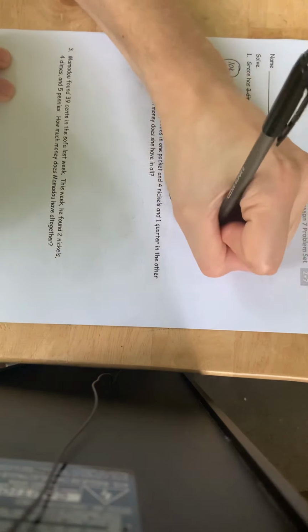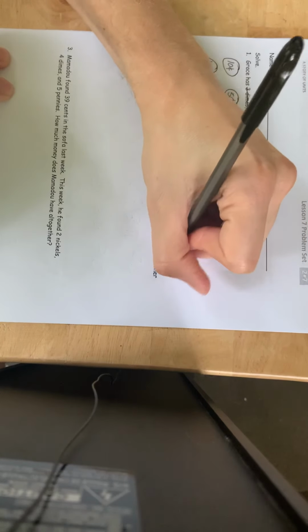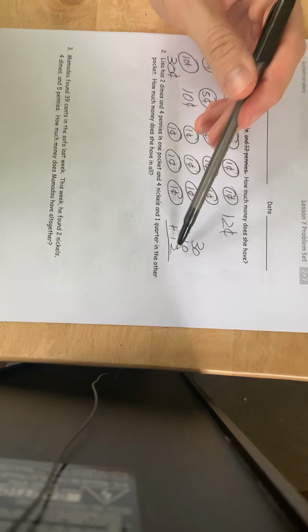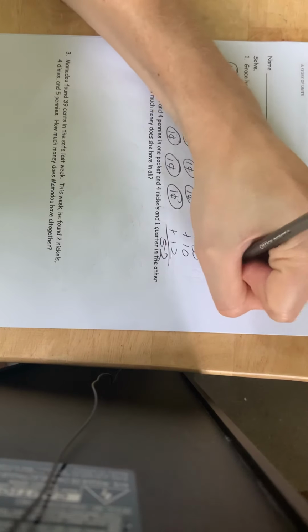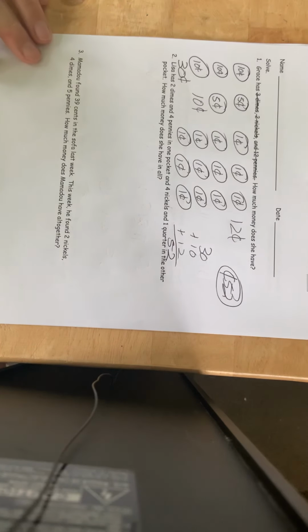Okay, so 30 plus 10 plus 12. We have 0 plus 0 plus 2. What's 0 plus 0 plus 2? 2, that's right. What's 3 plus 1? 4, good. And what's 4 plus 1? 5, good. So how much money do we have total? 52 cents. Good job, guys.